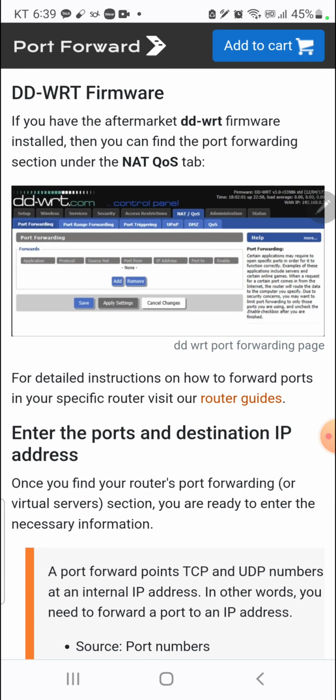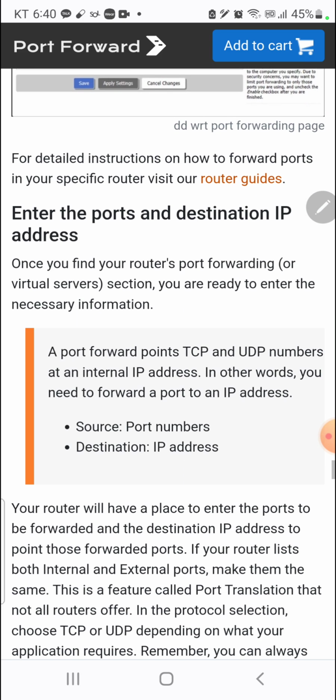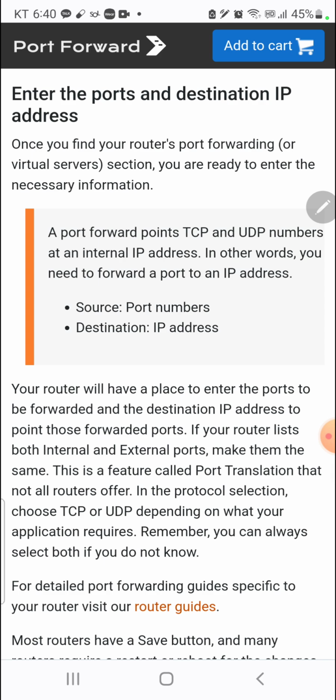DD-WRT firmware. If you have the aftermarket DD-WRT firmware installed, then you can find the port forwarding section under the NAT/QoS tab. For detailed instructions on how to forward ports in your specific router, visit our router guides. Enter the ports and destination IP address. Once you find your router's port forwarding or virtual servers section, you are ready to enter the necessary information.